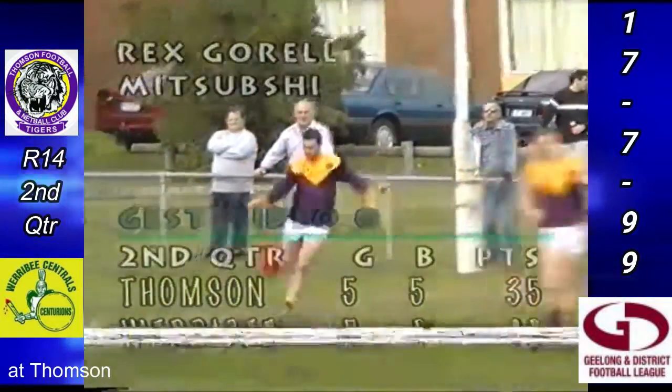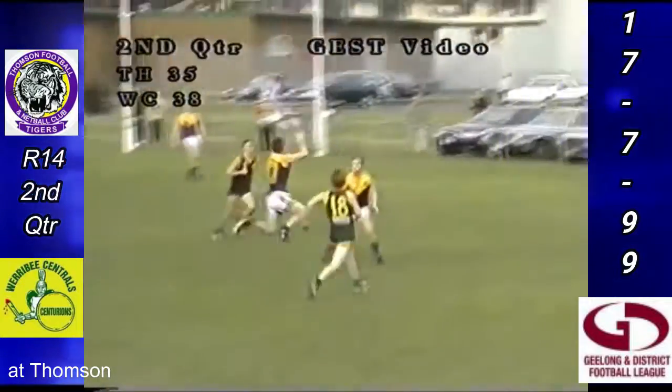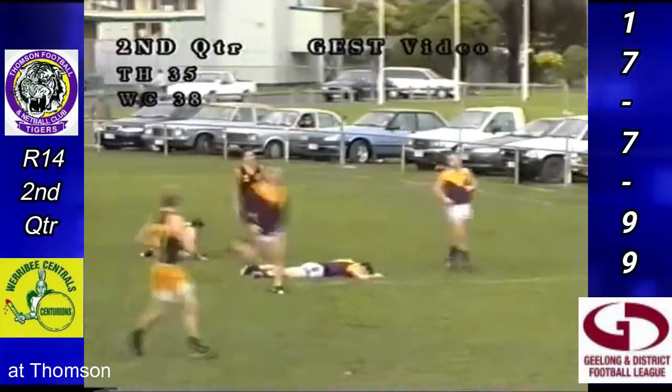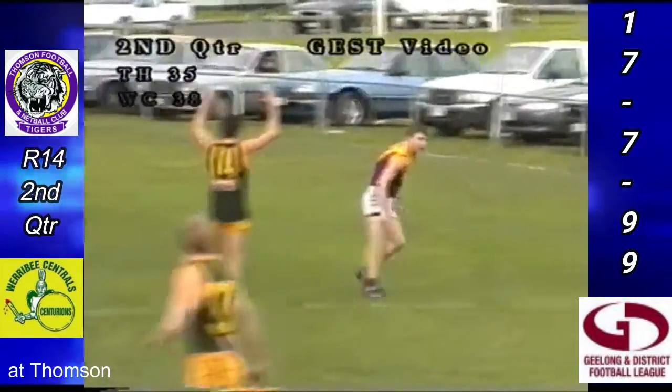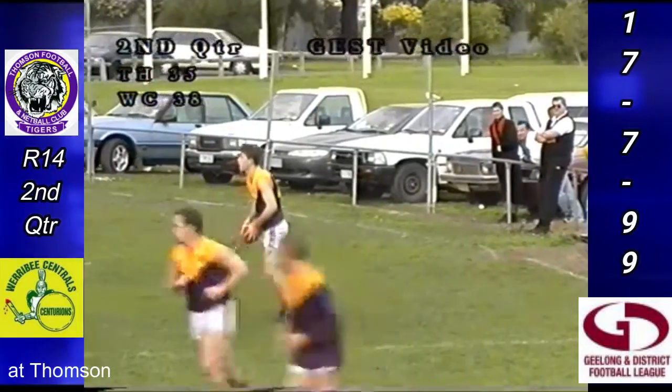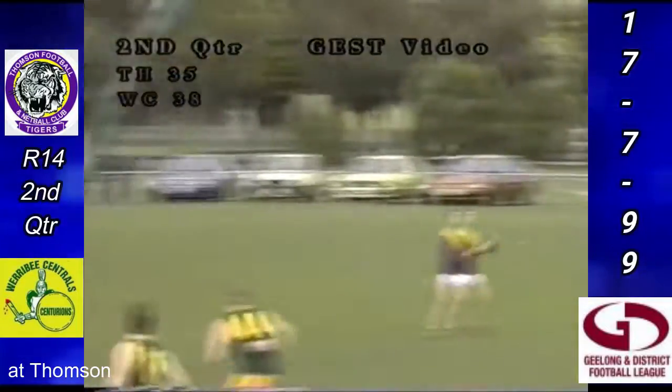Sabali Armstrong with the ball. Well, he's gone for what we would consider a short kick, but he's found his mark in Christian Highland. 50 metre short kick, but he did it so easily, and Highland tapped over the shoulder. Free kick goes for the short pass.